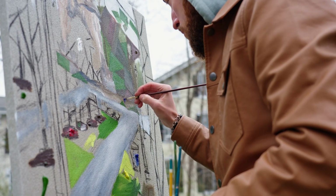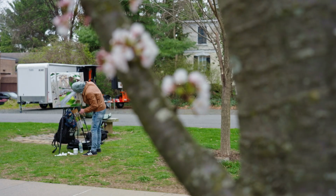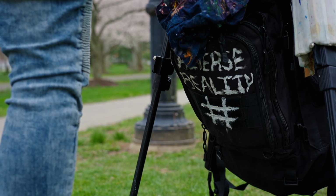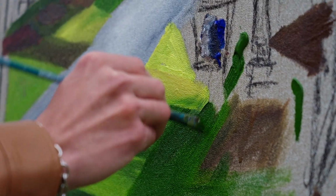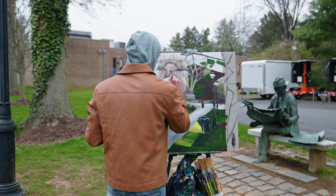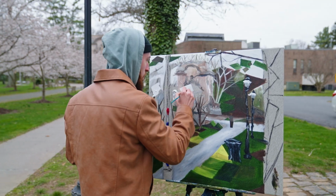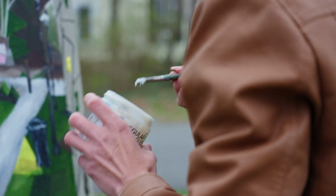Trees are coming in now. One of the big things about reverse reality is the overlapping. Having the organic and geometric fit together. But you gotta kind of piece it together, drawing in each form and really thinking critically of what's organic and what's geometric. It'll be a big challenge in a lot of ways. With the layering though, adds so much depth.